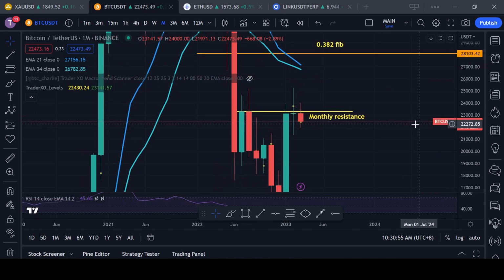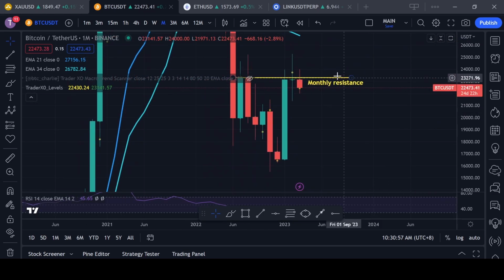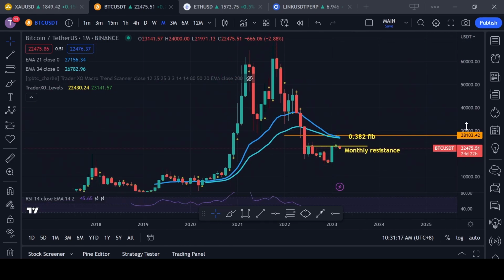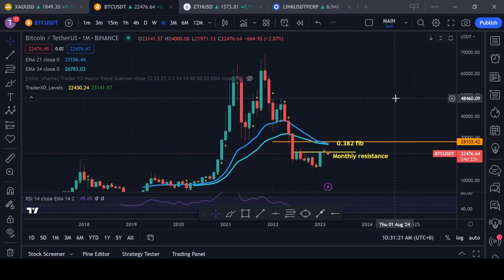But that will be another time, because you can see the previous monthly candle did not close above that monthly resistance and we are starting to head lower. Okay, scaling down to the weekly chart. I mentioned this before, but I'll repeat it since it's an overview of Bitcoin on the higher time frame.